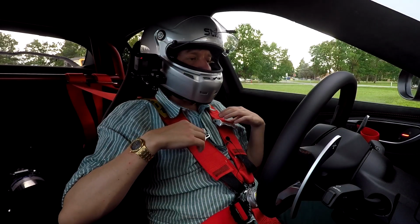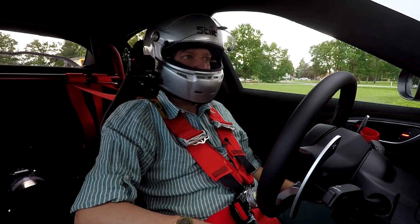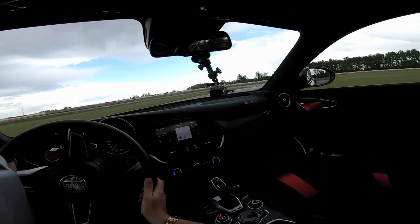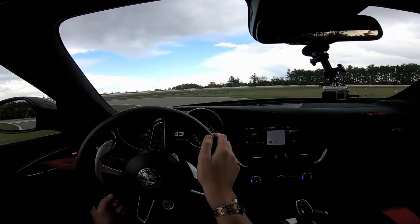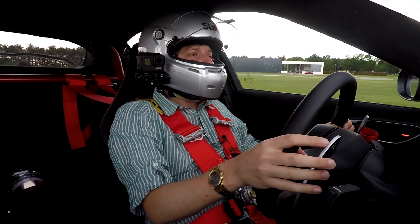As you can tell by the seat belts and the helmet, we're about to enjoy this car around the track. Semi-slicks and brakes are already heated up, so we are already driving with the traction control, stability control off, the most extreme setup. So, let's go!